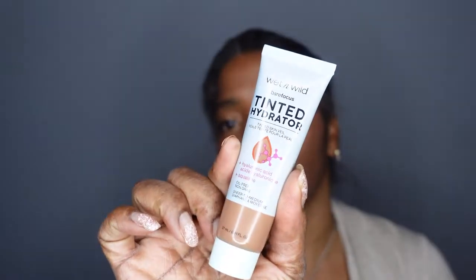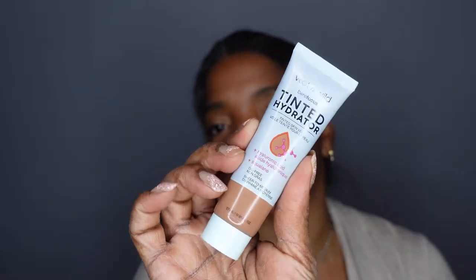I want to show it to you again. It is the Wet n Wild Bare Focus Tinted Hydrator. Okay, and this is in the color Deep. Okay, it's a tinted hydrator, and this is what it looks like 5 hours, I'd say 5 hours, 6 hours later. At first I said 3 to 4 hours later, I don't know, somewhere in that time. So this is what it looks like. I'm very pleased with this.